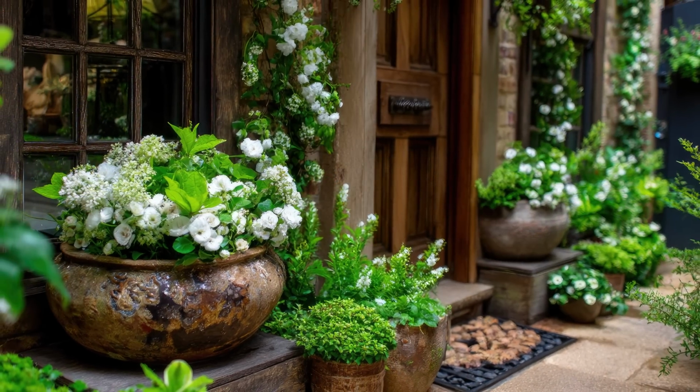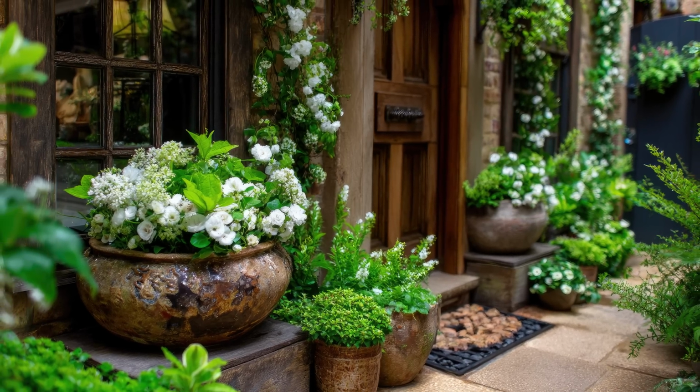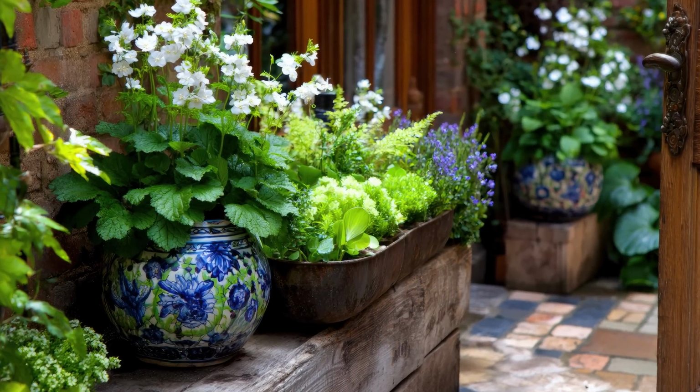Groupings of mismatched pots add visual interest to corners, stairs, or around doorways. Use a variety of heights and shapes to keep the eye moving. Let herbs spill over the sides for a lived-in look.